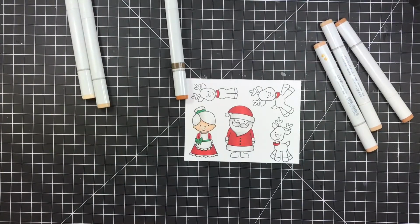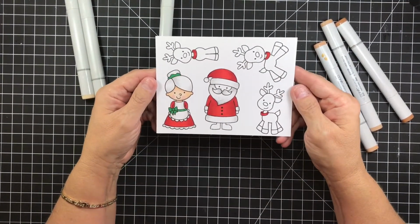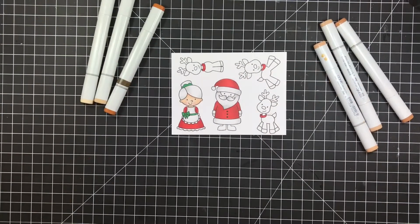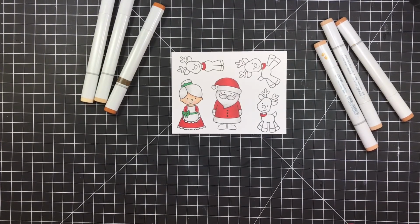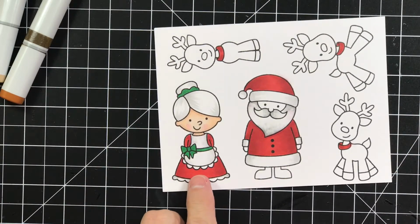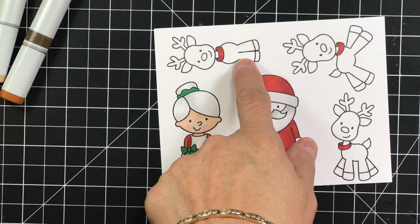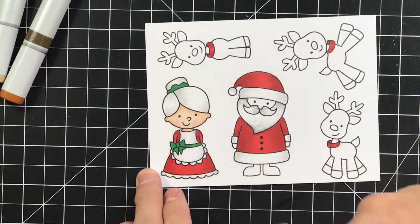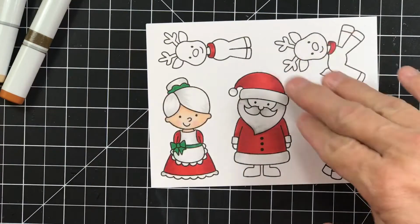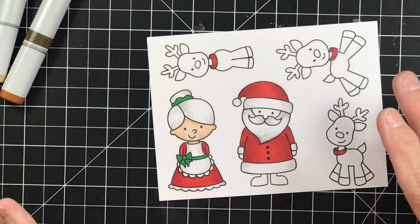So remember we stamped out this little image? I ended up not using it, but I'm going to use it tonight because I have a project in mind for it. I'm going to zoom you in a little bit. All I'm going to need is this little Mrs. Claus, Santa Claus, and this little reindeer right here. These two are done, and I've done the reds on the reindeer because I'll probably color those in and cut them out at the same time.